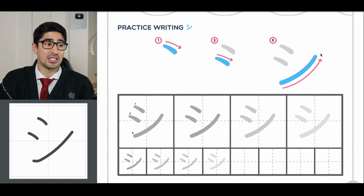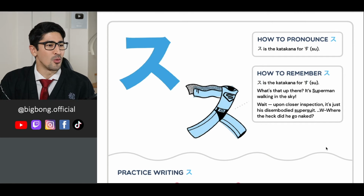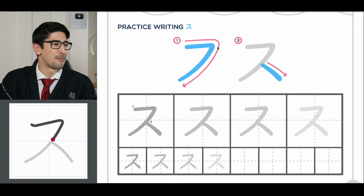And there is another one that's very similar to this one. We'll get there, but just to keep in mind. Su, what's that up there? It's Superman walking in the sky. Wait, upon closer inspection, it's just his disembodied supersuit. Where the heck did he go naked? 2 strokes. 1, 2. Su.